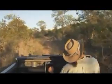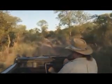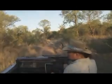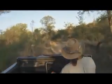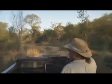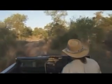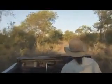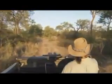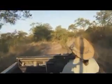Oh, hello Roy, close but no cigar. Roy was saying striped skink. No, it wasn't. Well, I've got lots of common striped skinks. That is, if I'm not mistaken, Mabuya striata. Mabuya, the skinks.